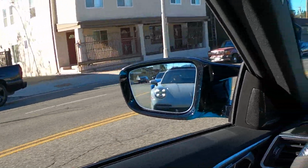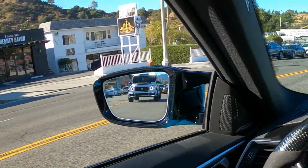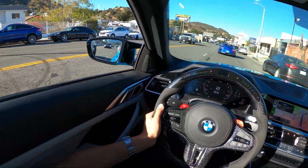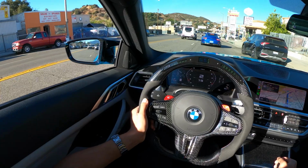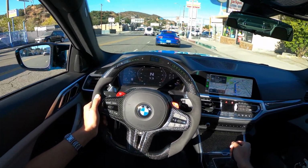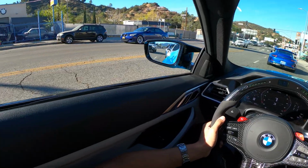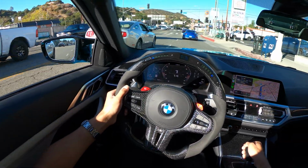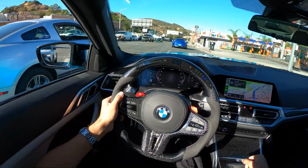Rearview mirror. What? I got a, what is that, a Brabus 4x4? Jeez. Big body. My goodness. There's a V10 M5 going by. He better rip it. He threw up the twos. Another G80.